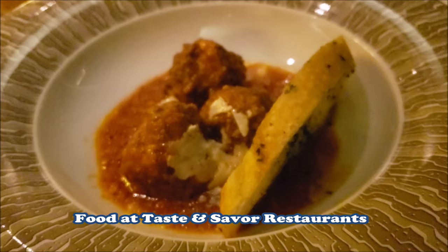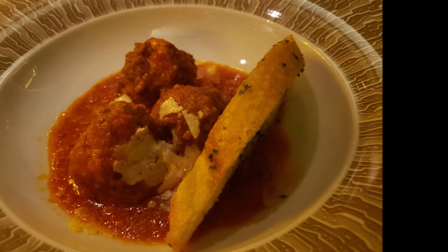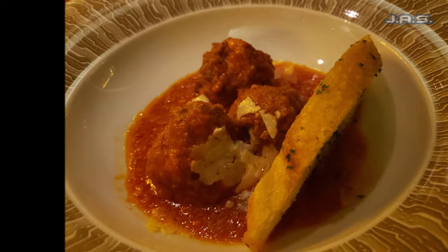So if you don't have a preference as far as which restaurant you want to go to, like I said, just pick one of the smaller ones. It's a lot easier to get into. And they have the same food.